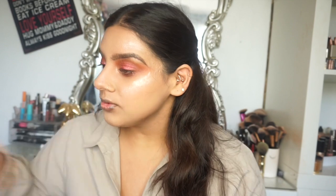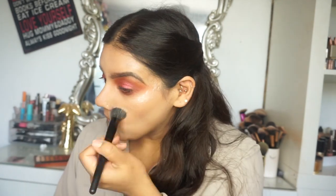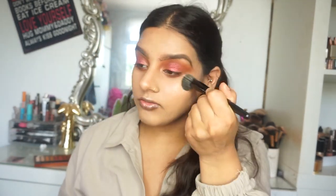And then I'm just going to get a dual fibre brush and just go over it so it's blended into my skin a little bit more. So it's like a highlight you can very much see. She's not really got much else on her face, maybe a little bit of blush. As I said, I have got product on my face already, so I might just leave it as it is. Yeah, just the highlight and like a fresh kind of glow. Oh god, look at my hand now after that highlighter. That highlighter is serious business.